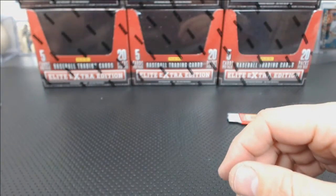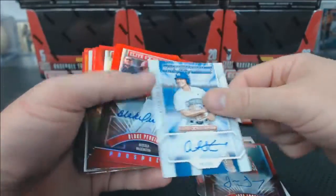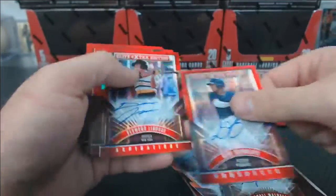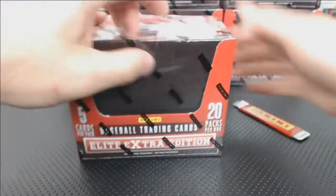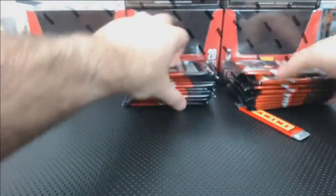All right, how many autos do we have so far? We've done 4 boxes. Look at the pile of autos. 4 boxes. We have 1, 2, 3, 4, 5, 6, 7, 8, 9, 10, 11, 12, and so on up to 27. 30 autos in 4 boxes, so a little over 7. 7.5 autos per box average. Maybe 60 autos in this break.